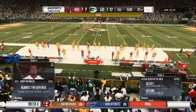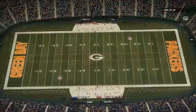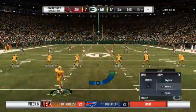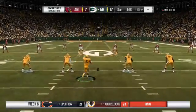And a great return up past the 40, but this one may not stand. So we're at halftime here at Lambeau with the Packers taking the lead to the break. As we send you down to Orlando where Jonathan Coachman has our EA Sports halftime report. Coach.